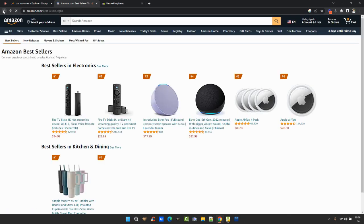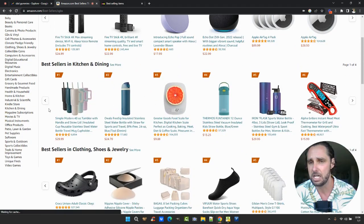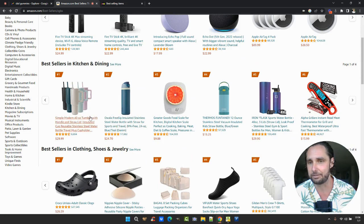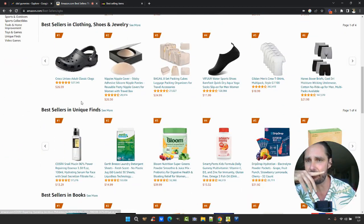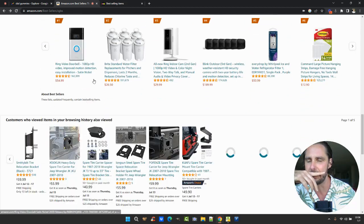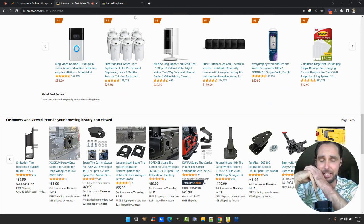Now, as far as niche, if you're considering different niches to get into, this is also a great example, right? So you can see, if you're considering electronics, there's a huge amount of people buying electronics, right? For that kind of stuff. Kitchen and dining, and you can just kind of go through here, and it's just very insightful before you get into something. Don't do something just because you love it, do something that you know is going to sell, right?